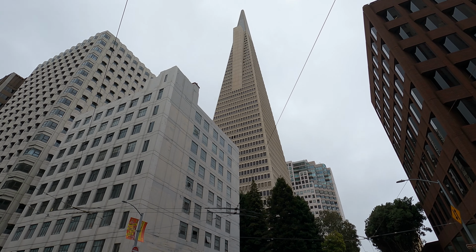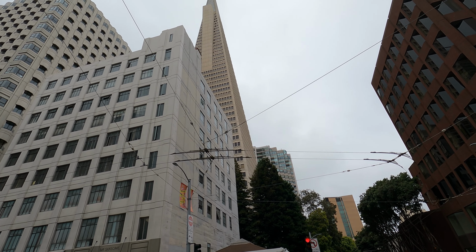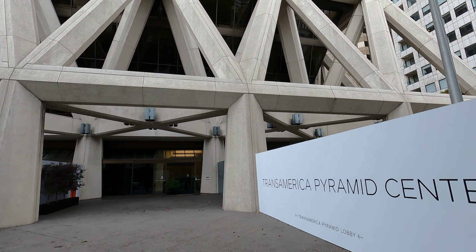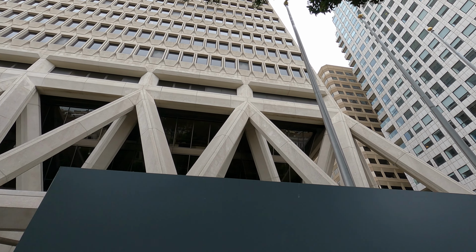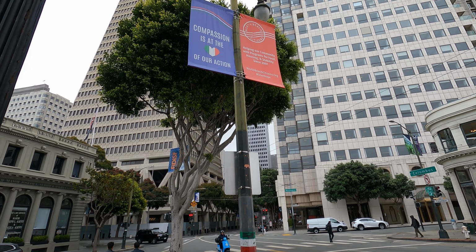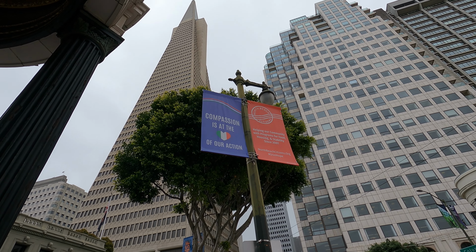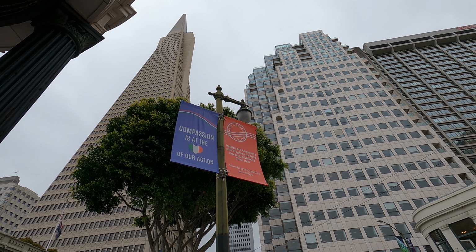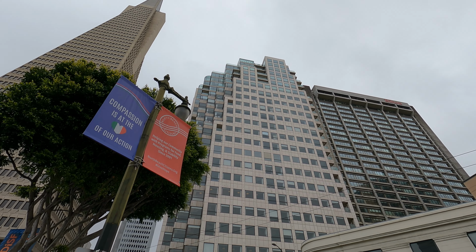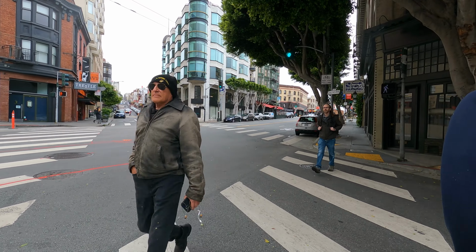This is the second tallest building in San Francisco after the Salesforce Tower, which was completed in 2017, and it was completed in 1972. Right after you pass the Transamerica Pyramid, you'll find yourself in North Beach.